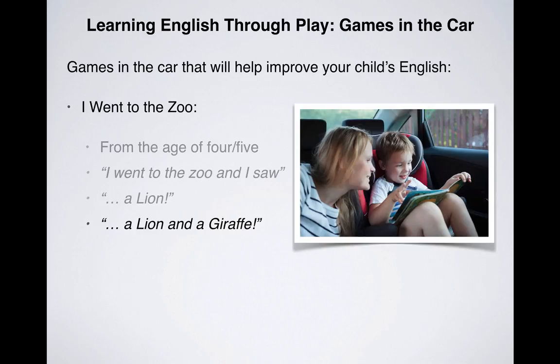As well as practicing animal vocabulary, this game also practices the simple past tense. You can find out more about this game in the ESL worksheet At the Zoo, which is included with this course, as this particular game works very well as a warm-up activity within a classroom environment.